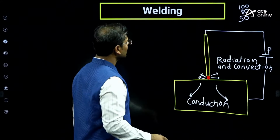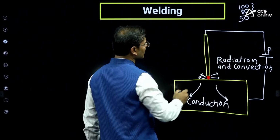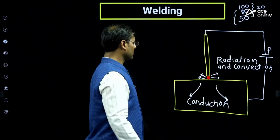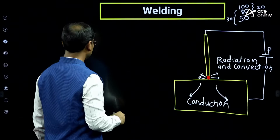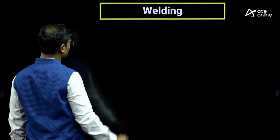Then here you can calculate the difference. Here what the amount of heat is going to be lost in the radiation and convection? Here you can see that the 20 heat is going to be lost because of radiation and convection, and here the 30 heat is going to be lost because of conduction. Hence, here we can see the first efficiency is the heat transfer efficiency.